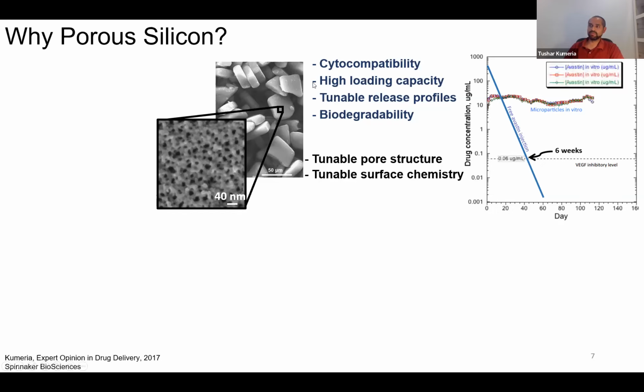We know that porous silicon, being porous, has a very large open pore volume. So we can utilize that to incorporate payload molecules, especially for drug delivery. So we get really high drug loading capacity. We can tune the release profiles depending on the particle size, depending on the surface chemistry. And we know that porous silicon is biodegradable.